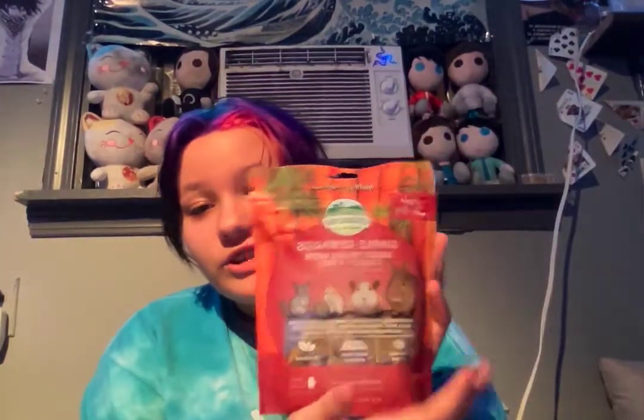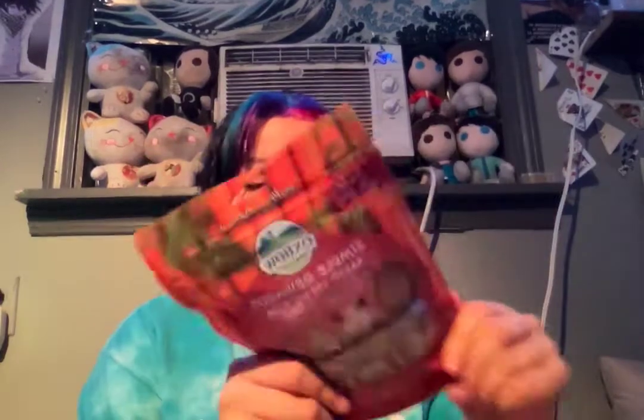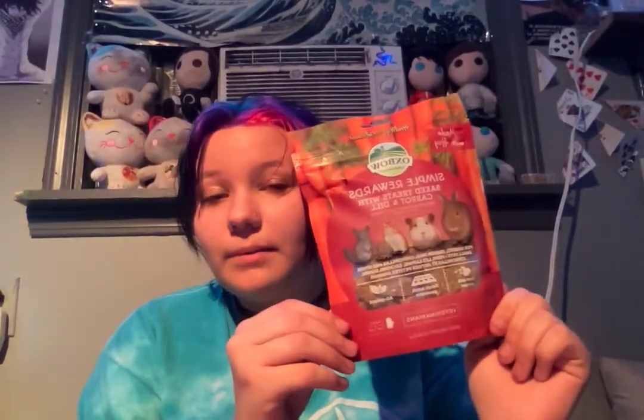Never know. Next we have the carrot and dill treats, which is my boys' favorite. Absolute favorite treats of all time. They love these ones. It has Timothy grass, basically the same thing as all the other base treats have, but carrot and dill. They really like these because they love carrots and they love dill. So it's just better as a treat, I think, but they love that treat.